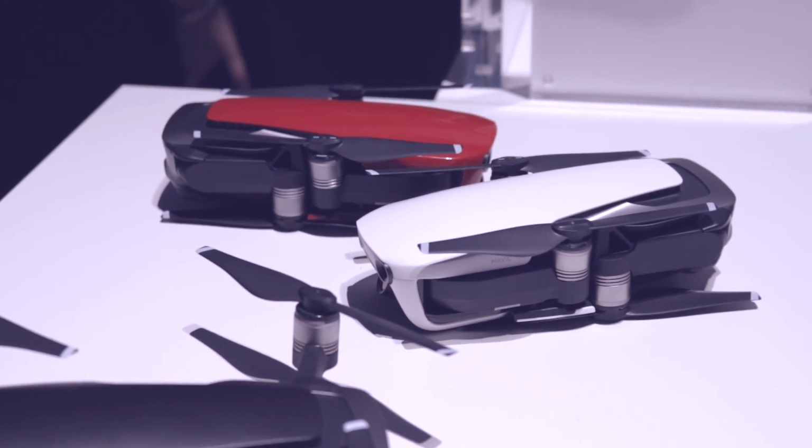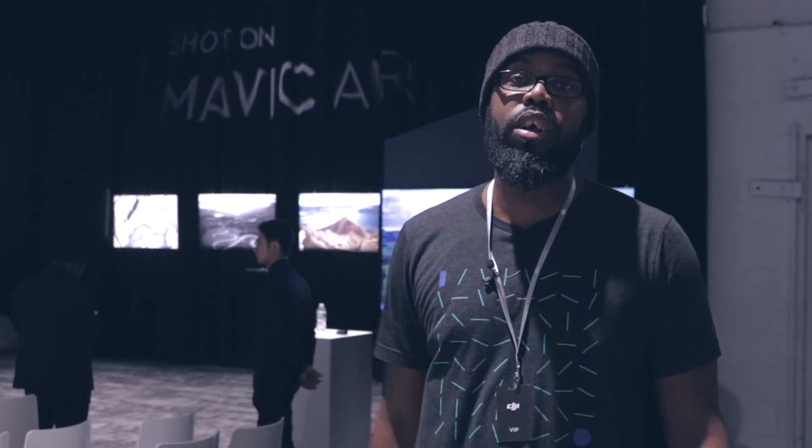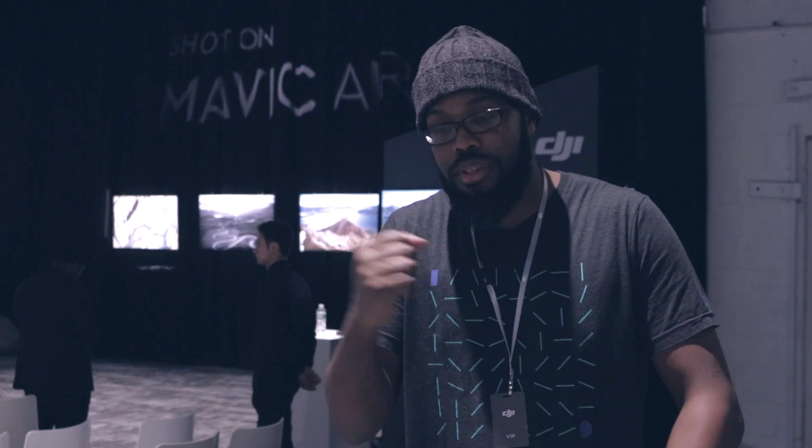So there you have it. Mavic Air, DJI starting the year off right, cornering the market of the drone territories, staking a claim, making sure nobody else gets up here on this mountain.